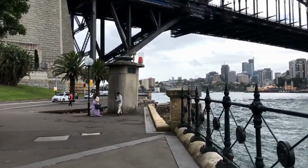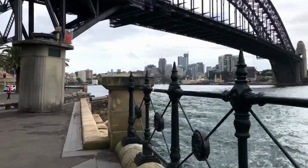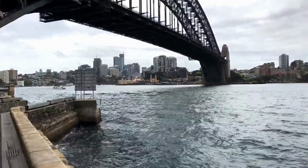Hi, Karen. Hi, Evie. And here's the Luna Park from the other side of the harbour. Let's just zoom in on that for you.